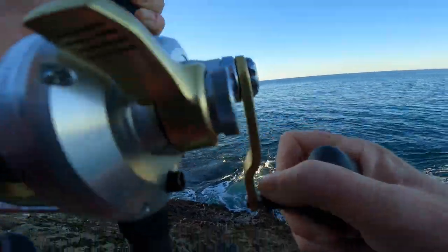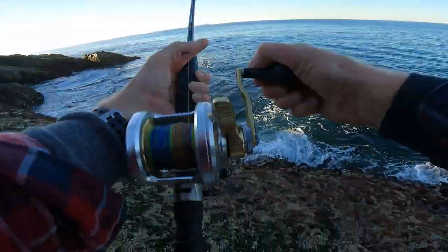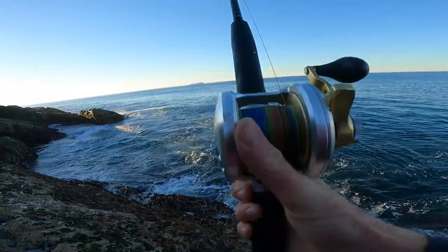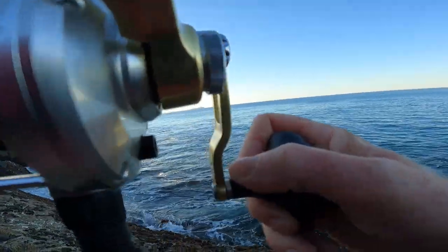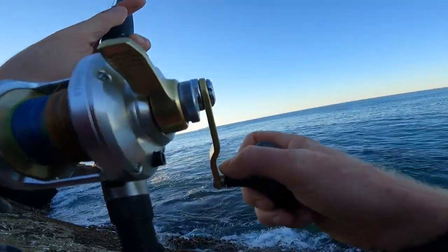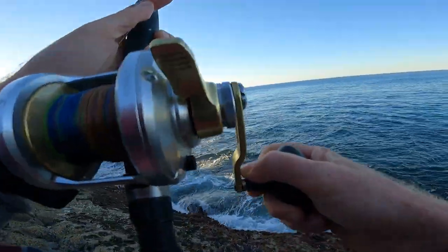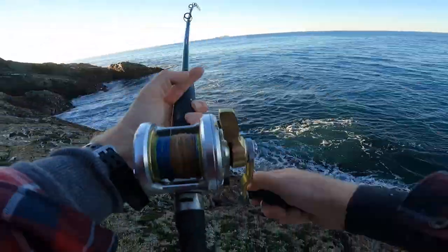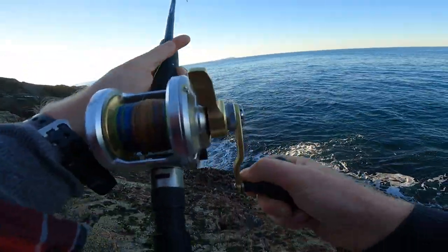So here's a classic pull off the rock. He's got a lot of line out and he's arcing towards the rock. The further out they are, the less effective that free spooling technique is. It's really something that works when they're in close. But sometimes I'll get hell bent on running out along the point. No amount of free spooling will change their mind. All you can really do is just try and get as much back as you can.